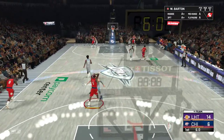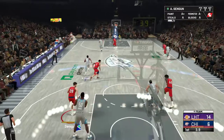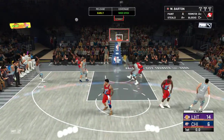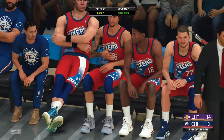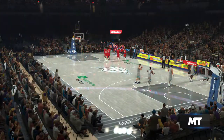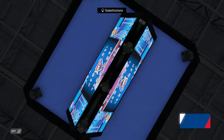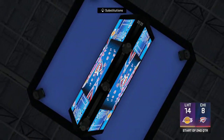Here's Barton. It's stolen by Smart. He got it up. Whoa! He just got it off in time. That was close. And that does it for the first quarter. The Lakers leading by 6. And back in a moment as we'll get underway with quarter number 2.